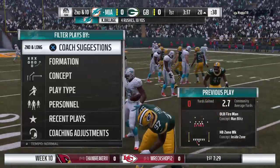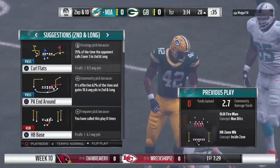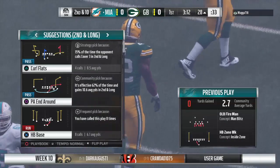And nothing doing. He's immediately taken down at the line of scrimmage. No gain on the play. It'll be second down.